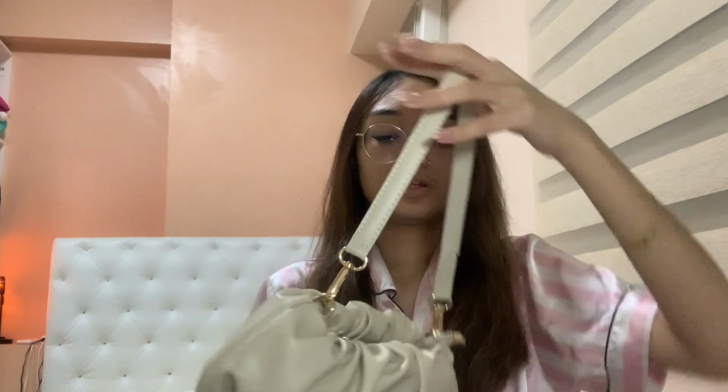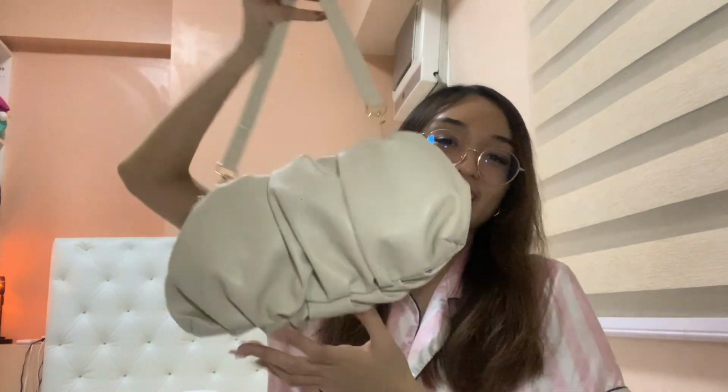Dumpling bag. So, yeah. Actually, this goes well with the black dress that I bought. That's why I bought that black dress kanina. Because this looks so nice if you pair it with this. I think it looks spacious. I think I could fit like a lot of stuff here. Reminds me of Bottega Veneta, but like, syempre, you know. Yeah, so cute. Okay, next is shoes.